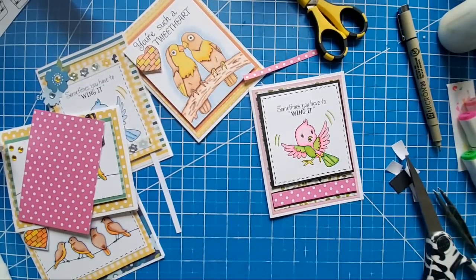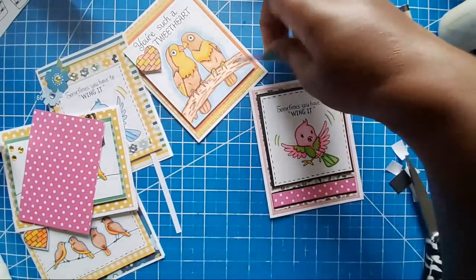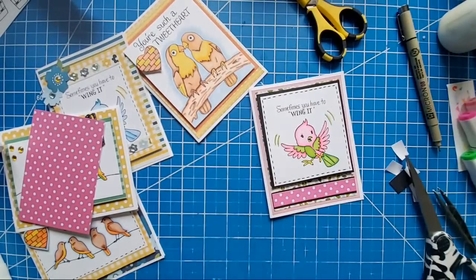Okay. Let me get my sparkly stuff here now. That little birdie, Bill. Oh, that little birdie is just precious.